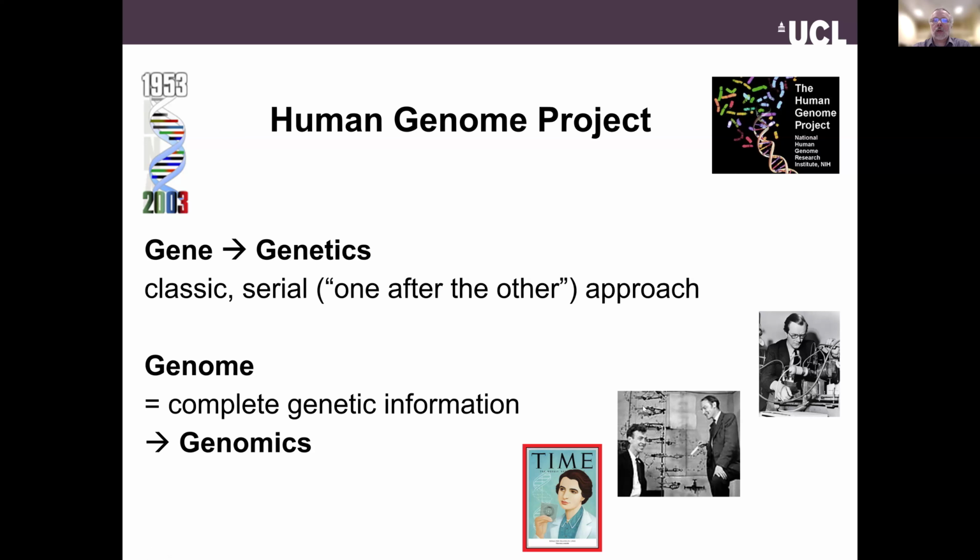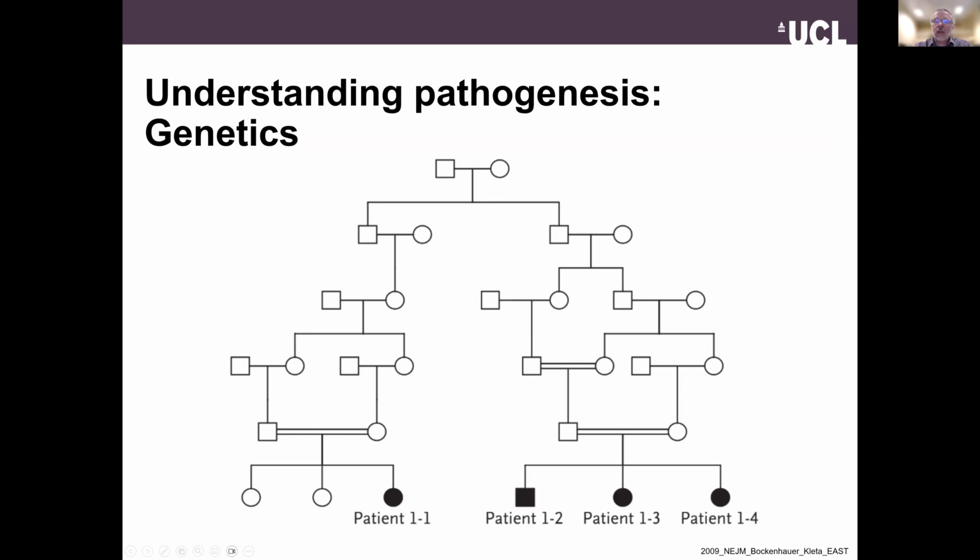Now, what does this mean for our quest to understand the pathogenesis of human disease? It means that we are using classical genetics. I'm showing you here a genealogical tree of one of the families we studied in our group to identify sequence variants that are linked to so-called simple or Mendelian disorders.